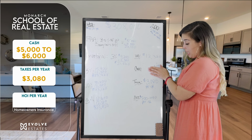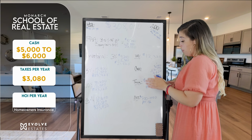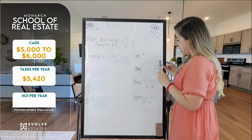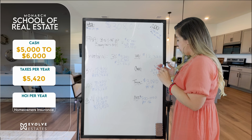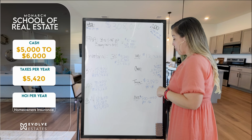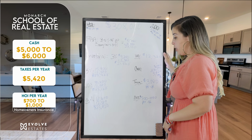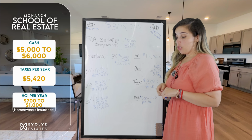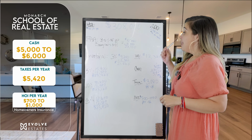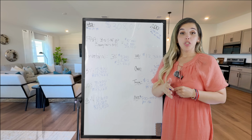The $3,080 would be without the CDD, right? That's not including the CDD, but the $5,420 is including. Did I do that right? Let me see, 8, 9, 10, 11, 12, 12,4. Okay, I just want to make sure. $5,420 with the CDD, okay? And then homeowner's insurance, $700 to $1,000 per year. X flood zone, not in a flood zone, centrally located, so your homeowner's insurance is not going to be a lot of money. Their current incentive is they are giving the buyers $7,500 towards closing costs.